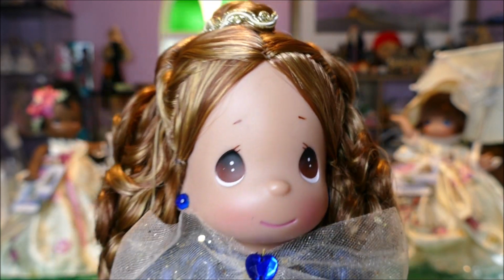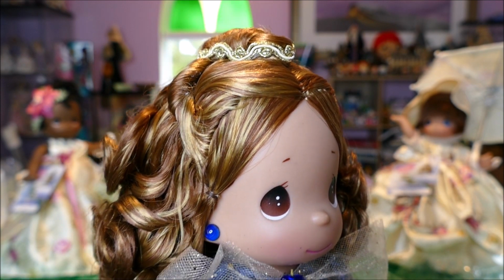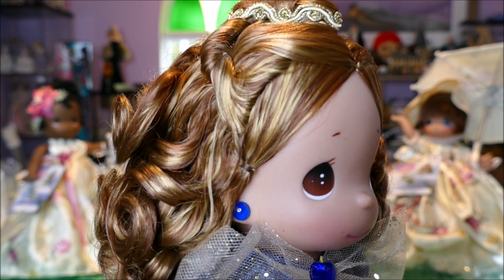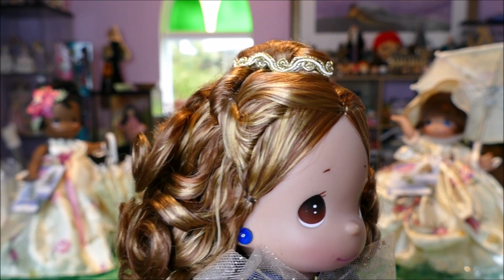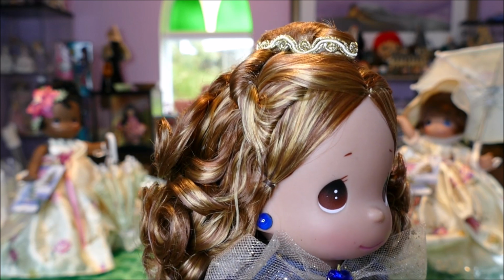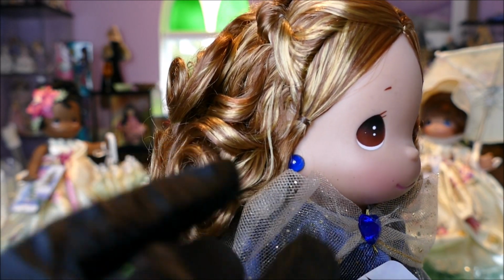Like I said, I have a lot of porcelain Precious Moments figurines, which is what I associate the brand with. Not really with dolls, though I do know there have been dolls. I'm fairly certain I actually have some other sort of doll, but definitely not in this size, and definitely not a brand that I would have ever associated with dolls.